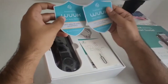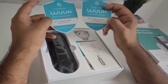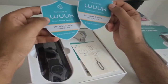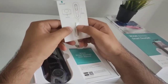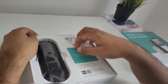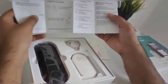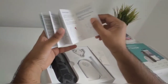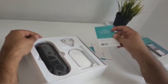You've got a couple of stickers here, I guess, that you can stick on your windows or somewhere, which show that this is protected by WUUK Smart Home System, 24 by 7 video and audio surveillance, which is great to deter your thieves. You have here the SIM ejector, I guess, in case you want to put a SIM card in here, I think. You have the WUUK Smart Doorbell User Manual, which I think would be your typical user manual that shows you how to install it, both in terms of the software but also in terms of the wiring and how to connect it to your door.